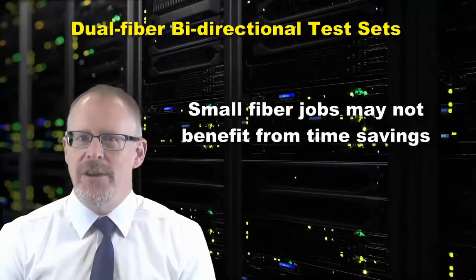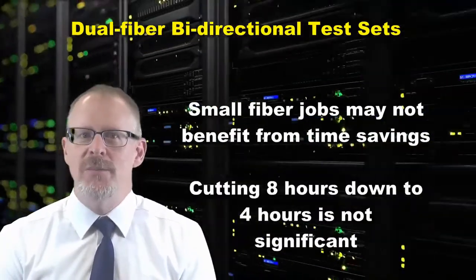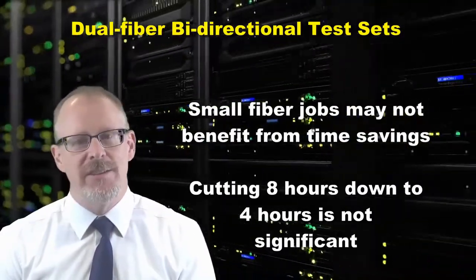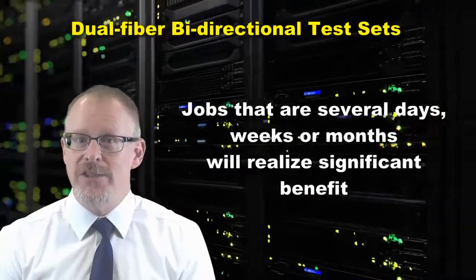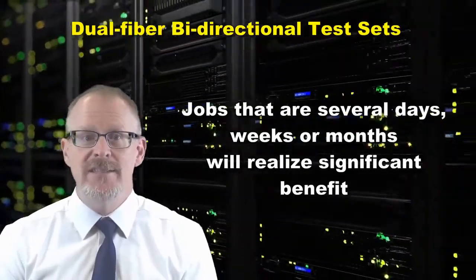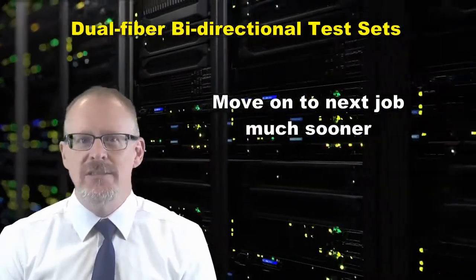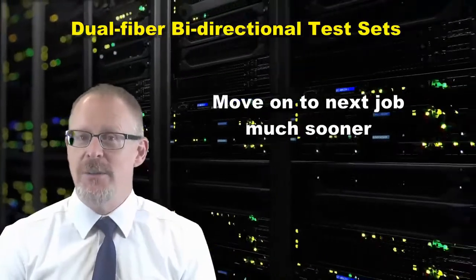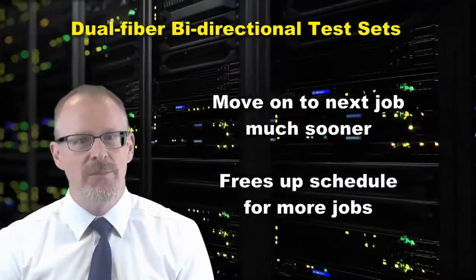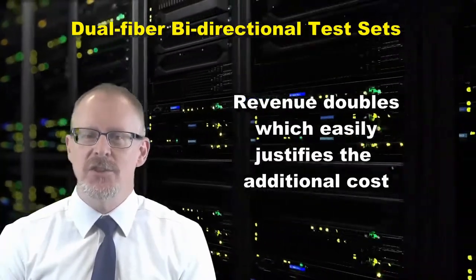Installers testing small fiber counts may not benefit from the time savings. For example, a BIDI tester may cut an 8-hour day down to 4 hours, not significant enough to justify the additional cost. However, for big jobs that might take several days or weeks or even months, cutting testing time in half suddenly becomes a game changer. Jobs get done twice as fast, allowing installers to move on to the next job much sooner. Plus, this frees up the schedule for additional jobs. So of course, the doubled revenue easily justifies the additional tester cost.